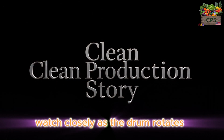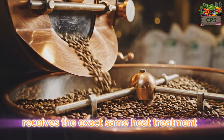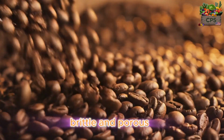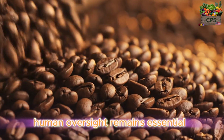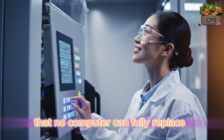Watch closely as the drum rotates, a hypnotic motion that ensures every bean receives the exact same heat treatment. The texture of the bean changes dramatically, becoming brittle and porous, which allows water to extract flavor easily. Human oversight remains essential, adding a layer of care and intuition that no computer can fully replace.